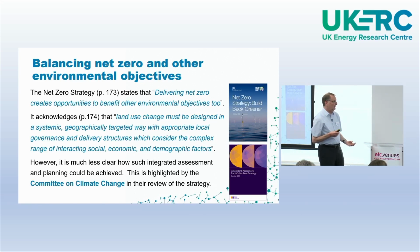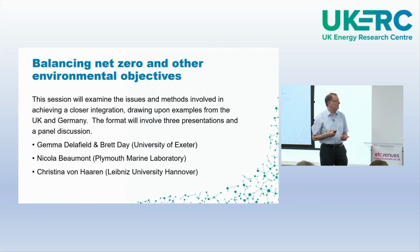The challenge is that there's much less in the strategy about how you're actually going to try and achieve this integrated assessment and planning. And for instance, this is one of the things that's highlighted as a gap by the Committee on Climate Change in their review of the strategy. So that's very much the context for the session this afternoon.